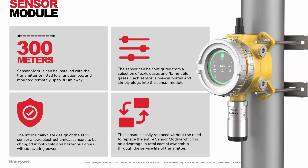We have an XPIS, or intrinsically safe sensor module now with the OmniPoint. You can change electrochemical sensors without the need of having to cycle power. So there's essentially an intrinsically safe barrier on the XPIS sensor module that allows you to take the sensor out, pop in the new one, and not have to cycle power. You could also replace sensors.